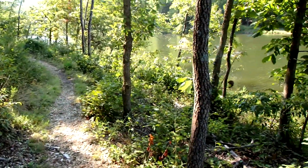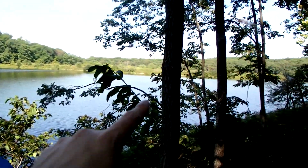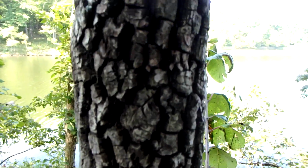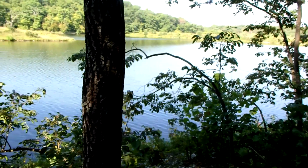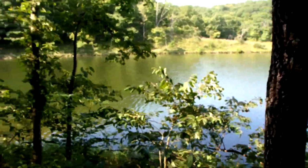All right, guys, taking a little break here, drinking some water. And I was taking a look at these trees here. You've got this one, and you've got this tree right here. If you take a look at the bark, you can see that this bark is very checked. It kind of has that alligator skin. Here's another one right here. Good example.